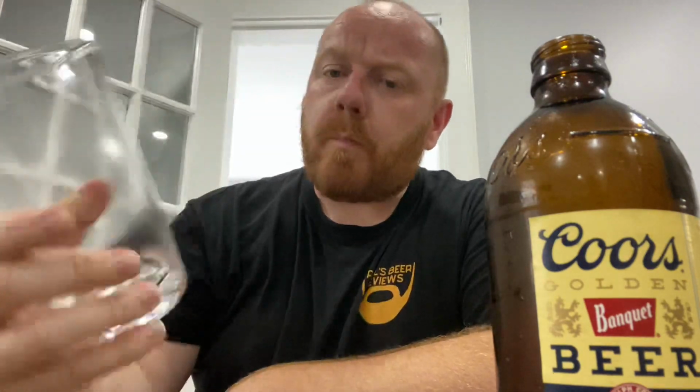It's certainly a much better product than the Coors Light, at least the Coors Light that we get in the UK. I haven't tried the Coors Light over here yet. But there's certainly a lot more going on with it. It's not a bad lager by any stretch of the imagination. Just like that, it's gone. It's very drinkable.